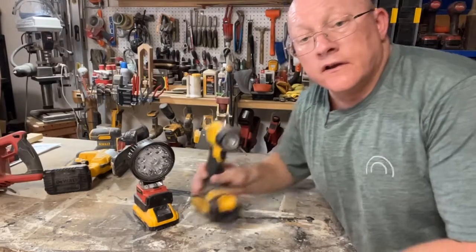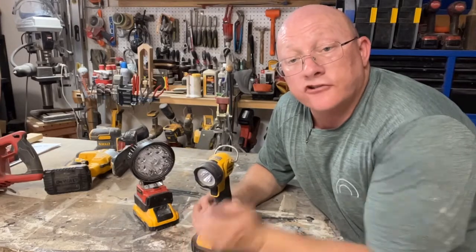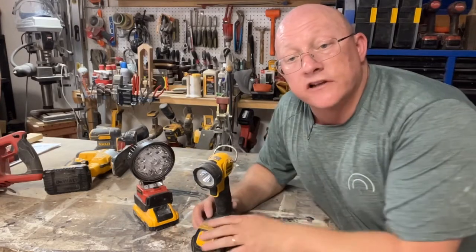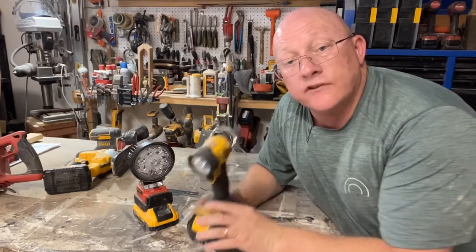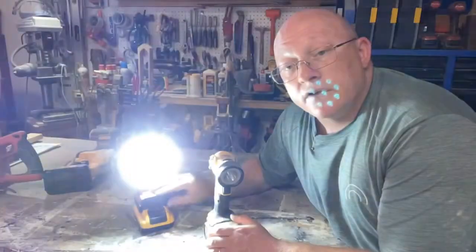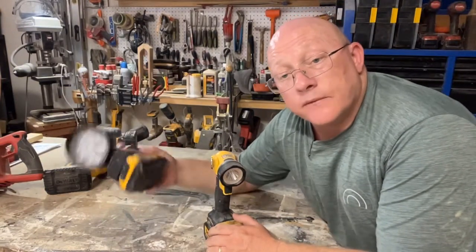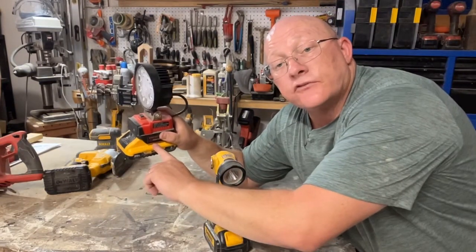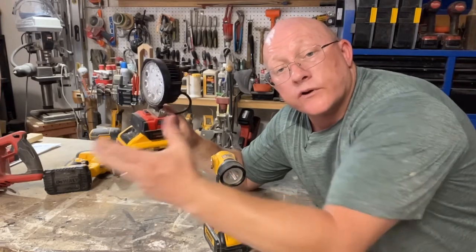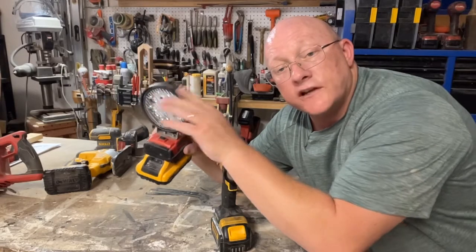Illumination. Again, a guy like me, a hobbyist working in his garage, of course I try to have the garage lit up as well as I can, but there's no way of getting around the fact that it's nice to have auxiliary lights. Now, there's a lot of these lights on the market. They are set up just to use the standard batteries for either Milwaukee, DeWalt, or whatever your battery ecosystem platform is. These lights are just cheap Chinese made ones.